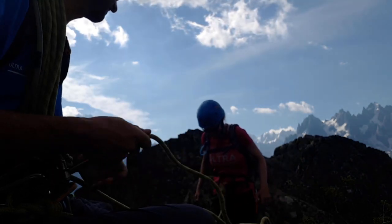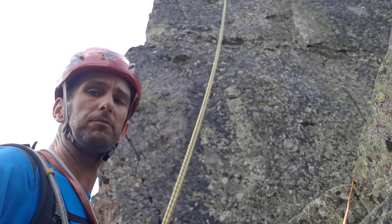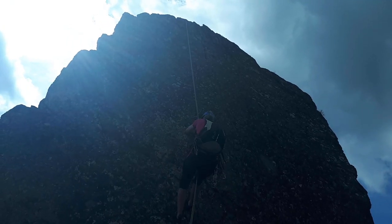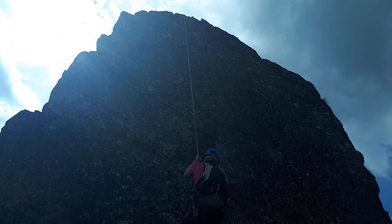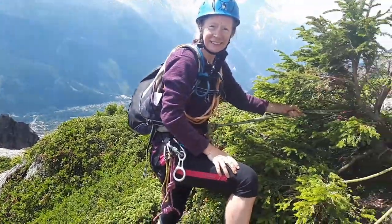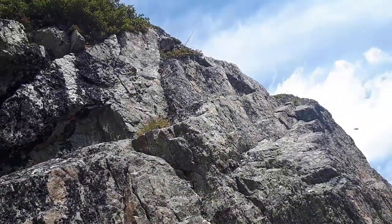Beautiful climbing move there. Okay, come up behind me and clip on here. I've just done the first abseil on the route, a little 10 meter one. Alice is just about to come down after me. That's where we've just come from. Bit of a walk along a meadow there. Now it's getting a little bit more interesting. Going up some proper rock.